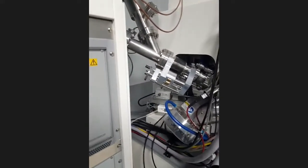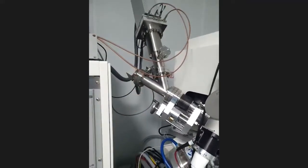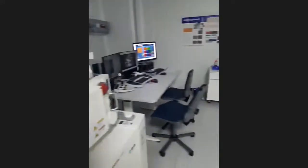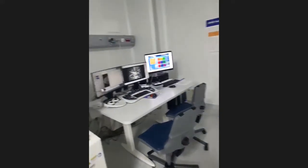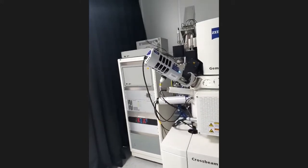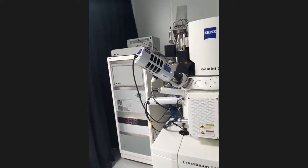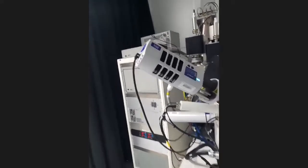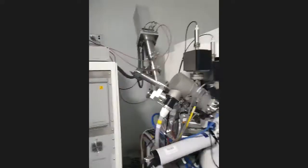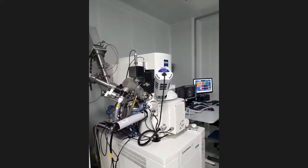Also, we have a secondary ion mass spectrometer here, and you can analyze not only chemical composition and structure composition, but you can analyze isotopic composition too. And this is a really ultimate kit.